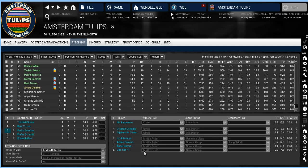So, how is Amsterdam's bullpen? We got 7 guys in the pen. 4 are set as middle relievers. Kitamura is set to use more often. He's not being used more often, though.